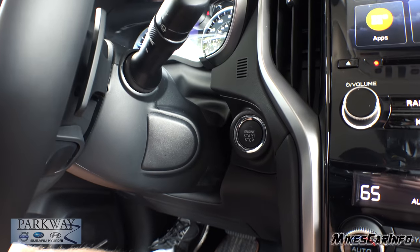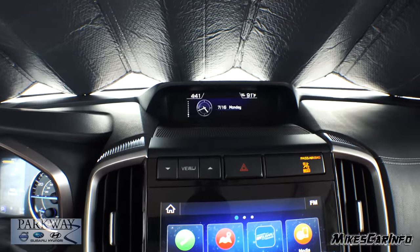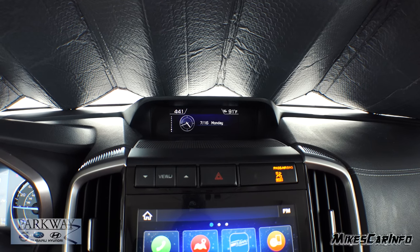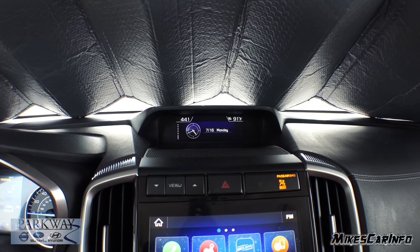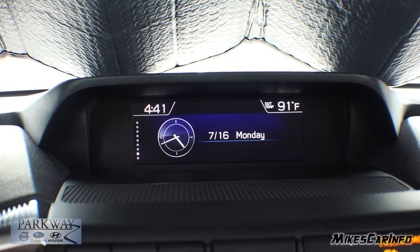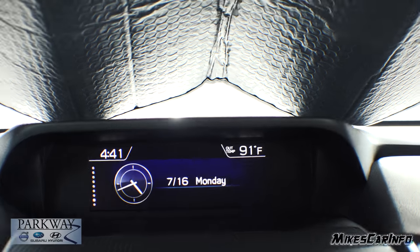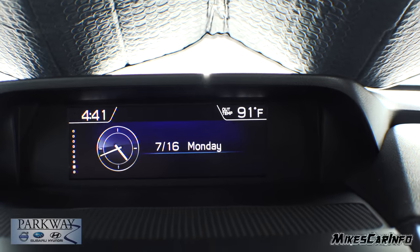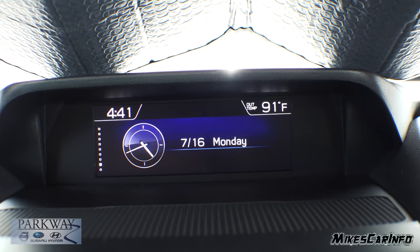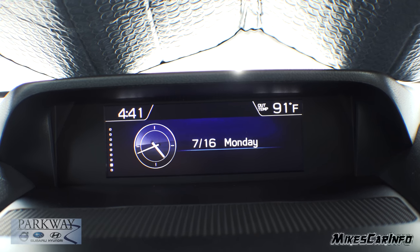All right, so there's your start button. Up here is another screen. This is showing you a clock, outside temperature, a little simulated analog type clock, and a date, which is nice, and what day it is. This is handy. Sometimes you're just going about your life and you look up and you're like, hey, it's Monday already? I thought yesterday was Monday, you know, that kind of thing.